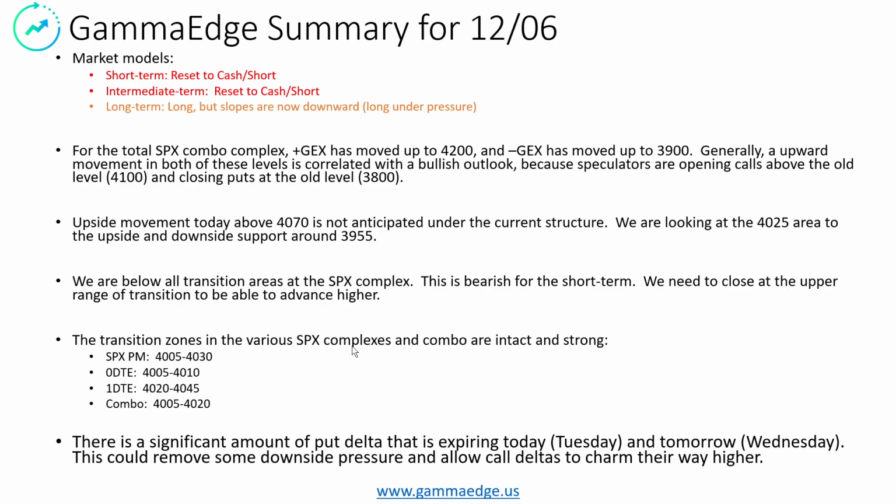There is a significant amount of put delta that is expiring today, Tuesday, and tomorrow. This could remove some of the downside pressure and allow the call deltas to really start charming their way and push the dealers into having to compensate that way.